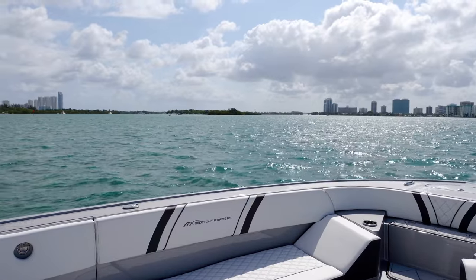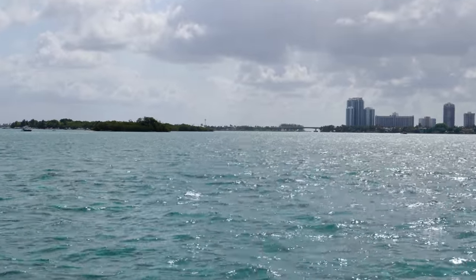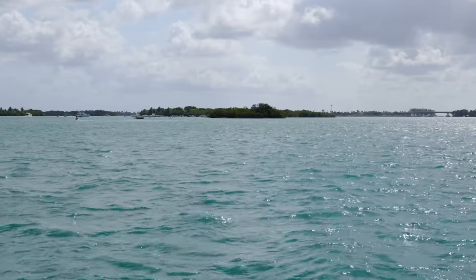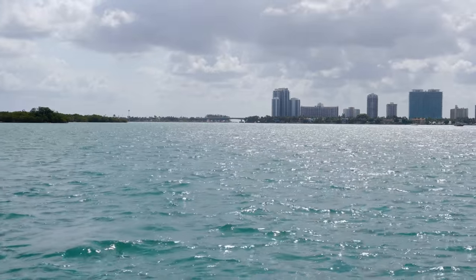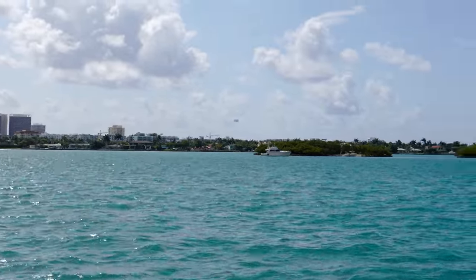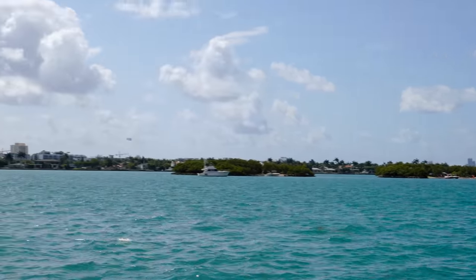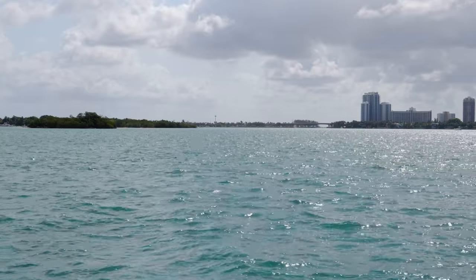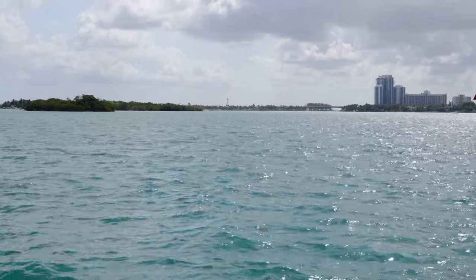Let me see if I can zoom in a little bit. That is the world famous Haulover Inlet on the other side of that bridge. So you have Beer Can Island. And I think this is gonna be a great video, not just because we're gonna show an amazing boat, but because of where we're gonna be driving, you're gonna get a good perspective of the area. When you see the boats coming in out of Haulover, they'll either make a left, which is towards me, or they'll make a right, which goes back to the boat ramp. And there's also a marina there, which is called Haulover Park Marina.